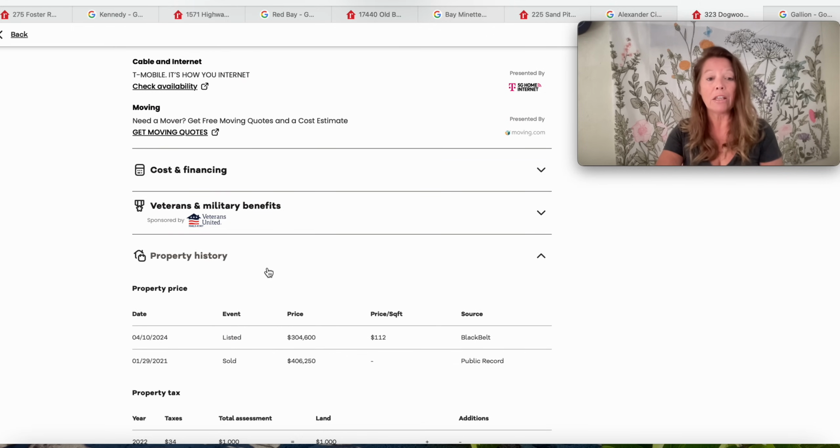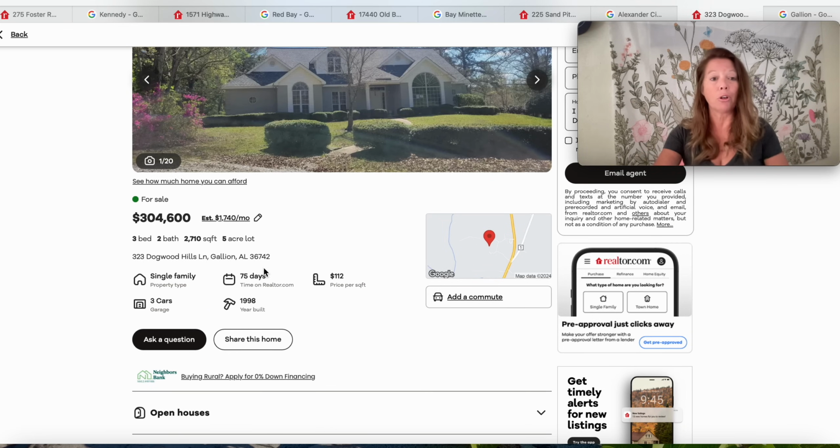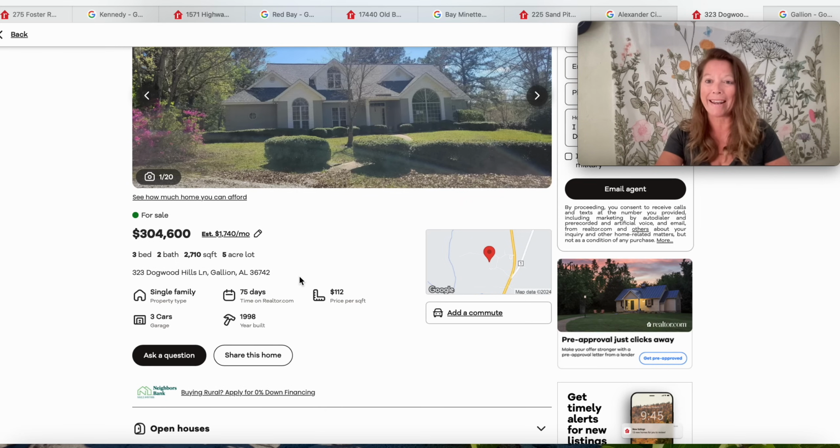It was sold in January of 2021 for $406,250. Then they listed it in April of this year, and it's still on the market. So just saying, if you're looking for this type of home and you want to negotiate, and this is somewhere in your budget, take a look at 323 Dogwood Hills Lane. Why not? Okay, so let's move on to this one right here.